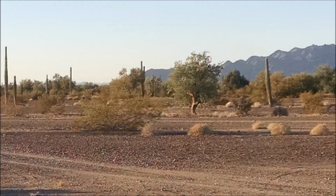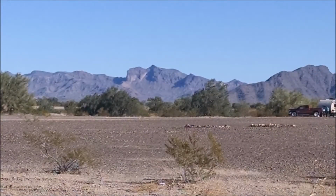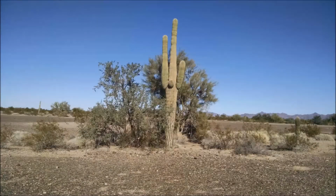I'd say that Roadrunner BLM is probably the best camping location I've seen yet. The scenery of the desert valley leading up to the mountains really makes for a scenic view.